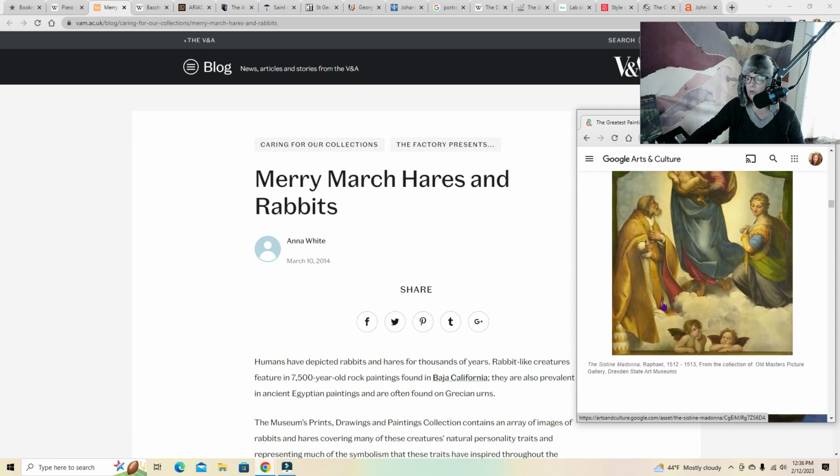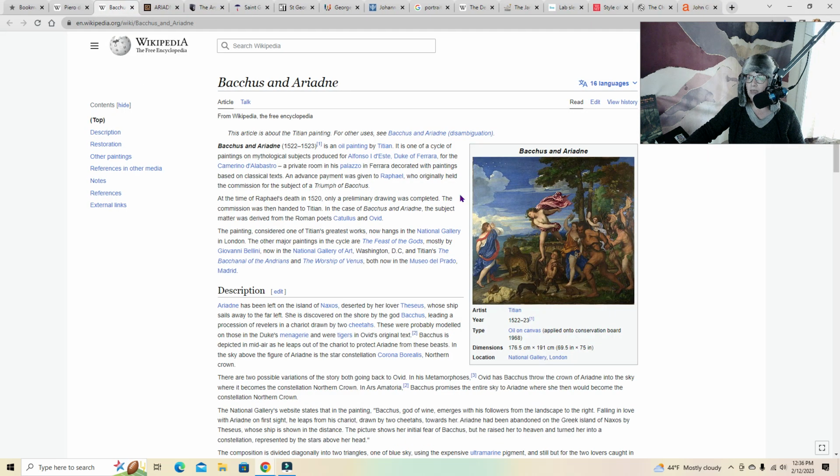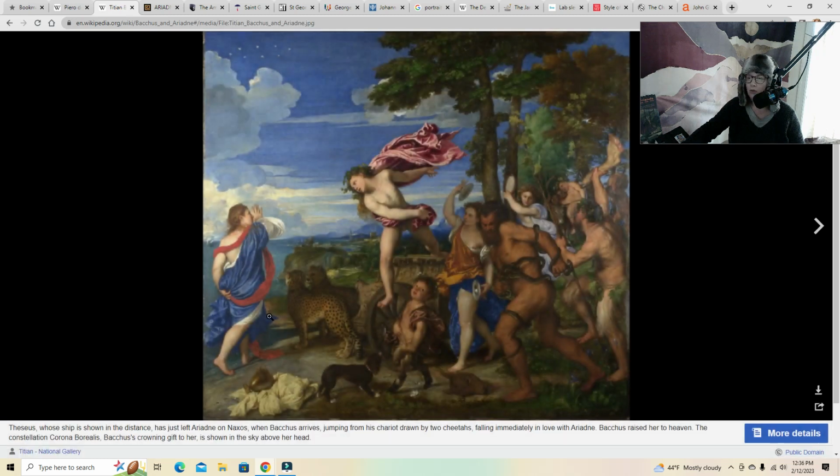Next we go to this one, Bacchus and Ariadne. So he fell in love with her big time. He was like, oh my God. So he's basically walking by with his entourage. He's walking kind of one way and she's walking the other way. And he comes upon her and he's in the front with all of his people behind him. And he's like, holy cow, who is that woman? I love her so much.